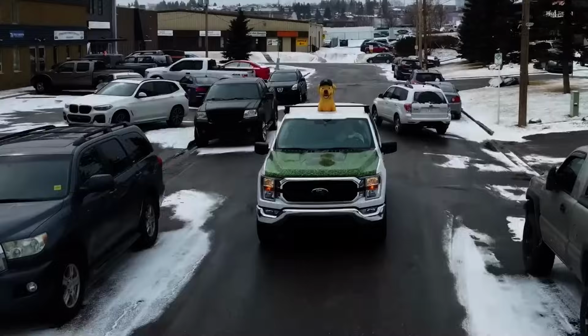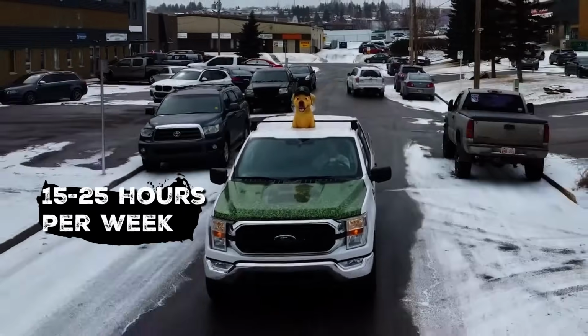In other words, the vast majority of their trucks are getting used 15, 20, maybe 25 hours per week instead of 40. And until you have that truck rolling around, working out in the field for 40 hours a week, you don't need more trucks and equipment.